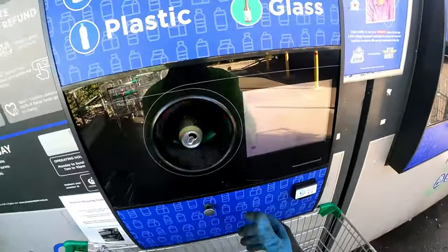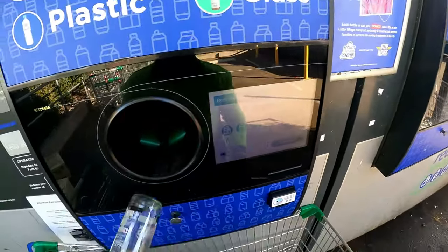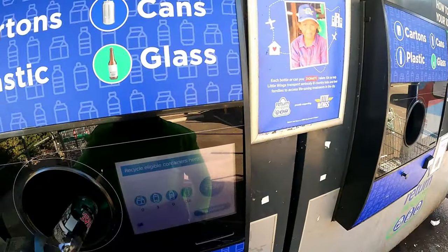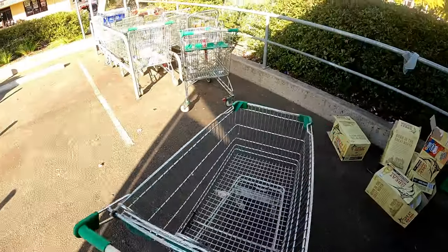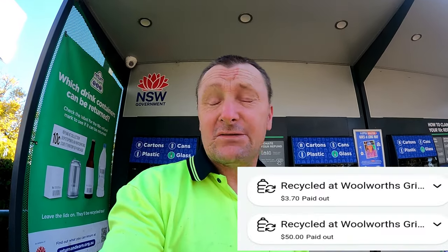So we'll find out how much we got at the end here. That was 50. I didn't take a tally on how many cans or glass. It's just a total lot, a total dollar sum. So far we've got 53, and I'll put a screenshot up at the end. So that's 53.70. Sweet, I don't mind that. Now I've got to deal with my boxes, and we'll bring up the receipts and everything like that. I tell you what, if I can come and do that every time, 53.70 just for going and picking it up, that's pretty good.